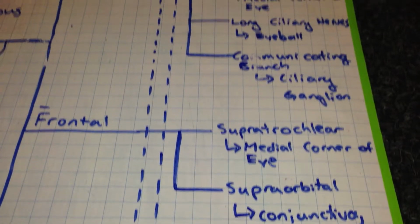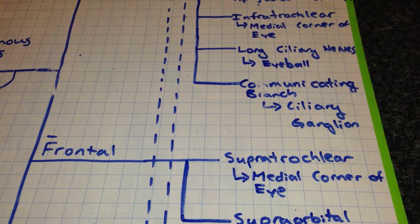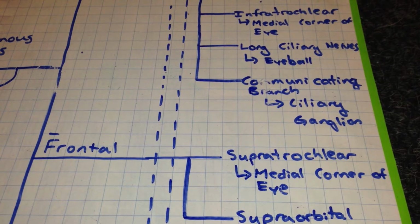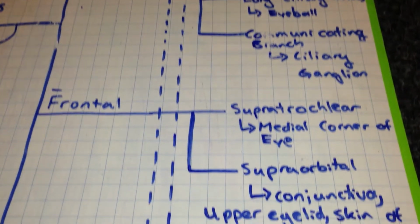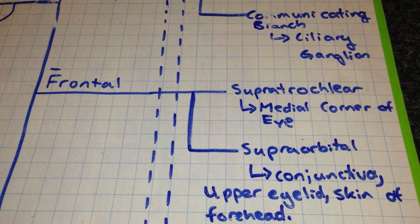Now, if you saw before, we had something called the infratrochlear nerve or infratrochlear branch. Just remember, when you think of trochlea, just think medial corner of the eye or medial part of the orbit. Okay, so just remember, infratrochlear and supratrochlear innervate the same area, which is the medial corner of the eye. Then, for frontal, you have not only the supratrochlear, but you have the supraorbital.